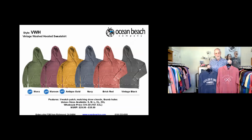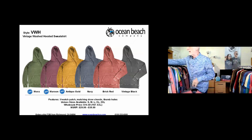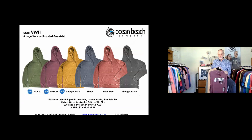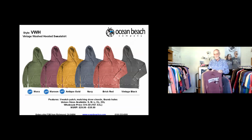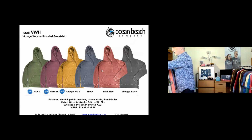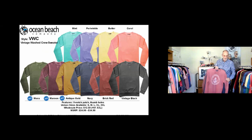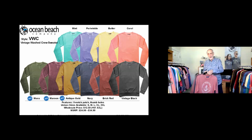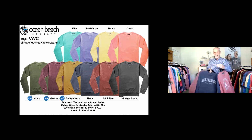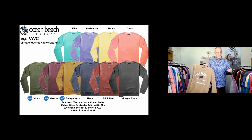And the hoodie comes in 6 colors, our 3 classics, the brick, the navy, and the black, as well as 3 new colors, which is our maroon, our antique gold, which is like a mustard, and our moss green. And you can't go wrong with any of those colors. Then we go into our crew necks. Our crew necks have the same detailing with the V-notch and also the thumb holes. And we have, again, our classic colors that mimic the hoodie. We have the brick, the navy, and the black. And then we have the maroon, the moss, and the antique gold, which is like the mustard.